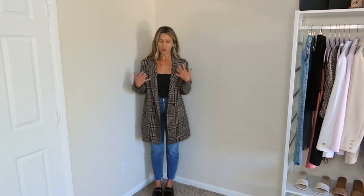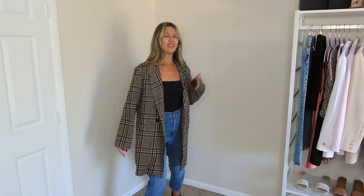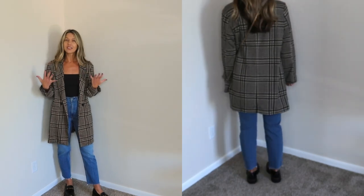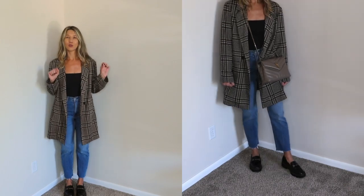I know we're supposed to be talking about the blazers, or about the shoes, but I could not style these shoes without throwing this blazer in. But I feel like this is such a great look. Obviously the Abercrombie ones would be fine, but I felt like this outfit had a little bit more of a luxe look to it. And with that, I wanted the shiny shoes with the gold detail.